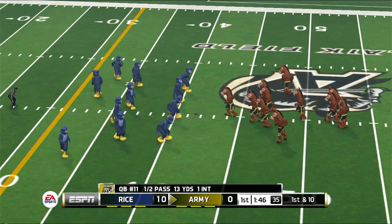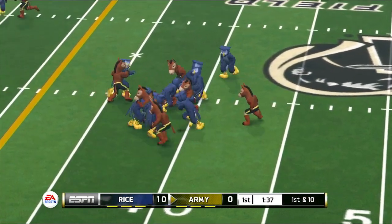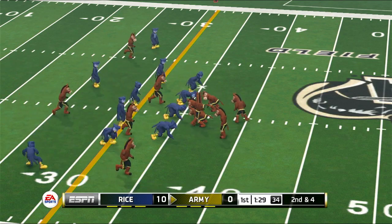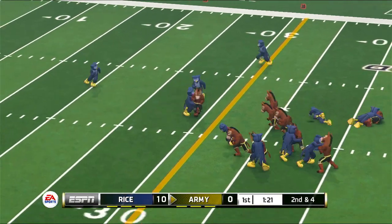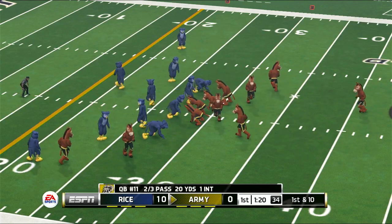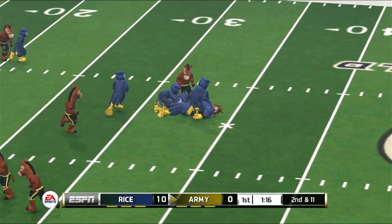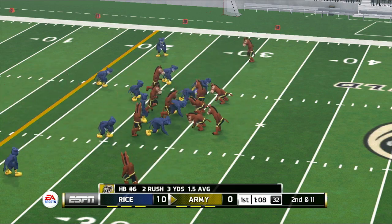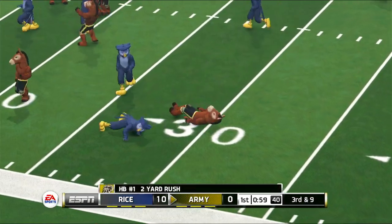Down, 10 yards to go. Ball on the 42-yard line. Up the middle for a nice gain. It's a yard, maybe less. That'll bring up second and 11. Gets to about the 27-yard line.